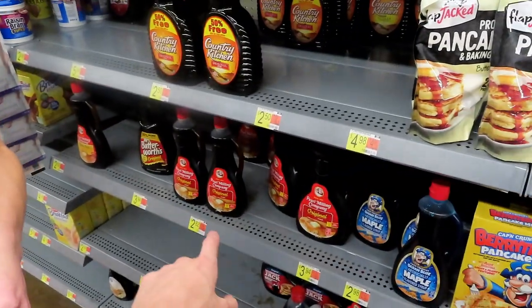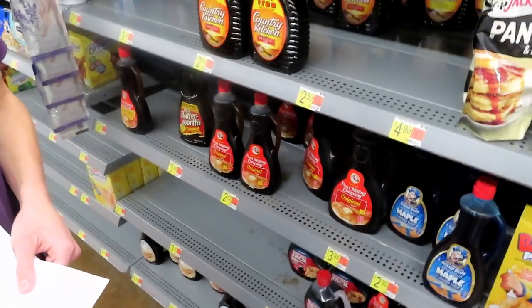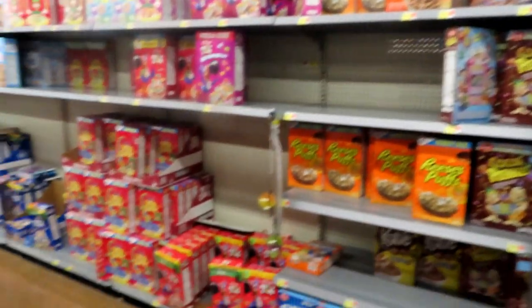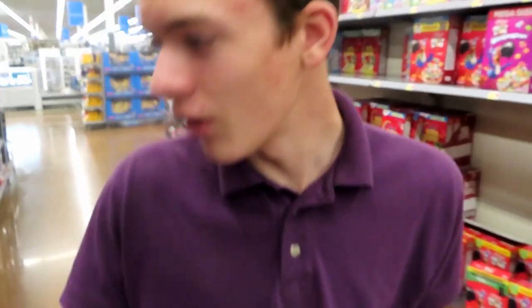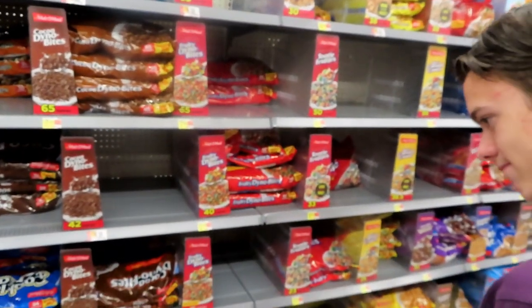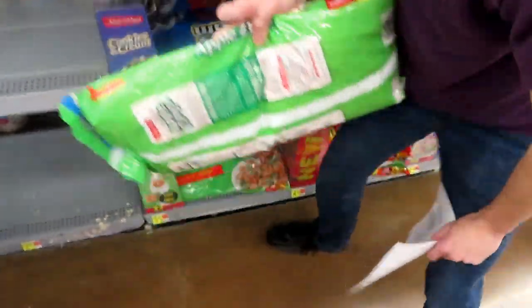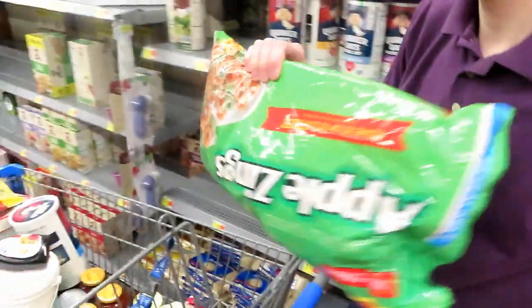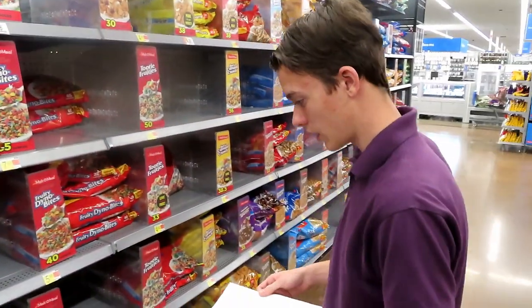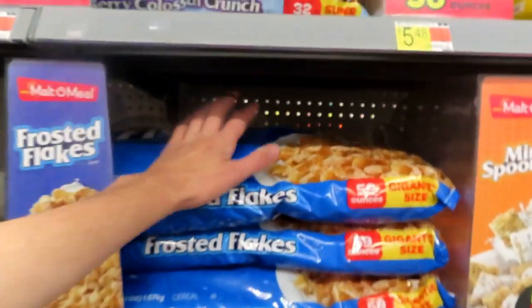Yeah, we don't want that syrup anymore. Why? Because Daddy had said to get some bland cereal and some good cereal. Oh, here we go. All right. Going for the apple zings. Yeah, not the, I swear they're not Apple Jacks. Okay, let's get a Frosted Flakes.